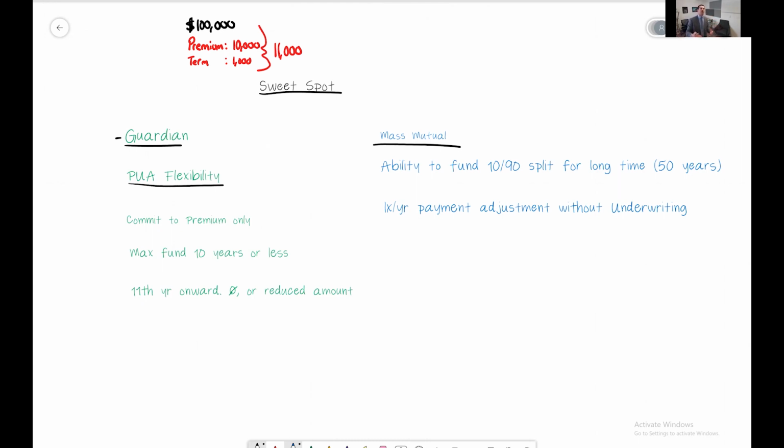Then I have no pressure with respect to how and when I have to add that money. A lot of people have expressed comfort with Guardian for that reason. So the PUA flexibility, big advantage in my opinion. We can commit to the minimum premium only.